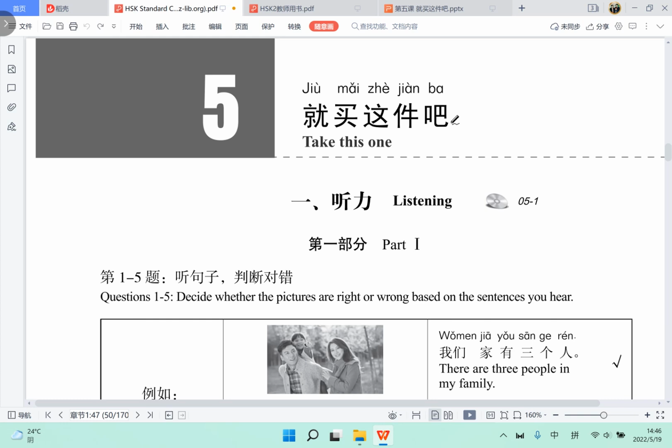Okay, today we're going to check lesson 5 and the title first. 就买这件吧. 就 here is a grammar point of lesson 5. It indicates a conclusion, or a reference to something. But you can think of this word here like 就买这件, just take this one. And actually this particle 就 has lots of different grammatical functions in the Chinese language, so we will learn them one by one in the future.